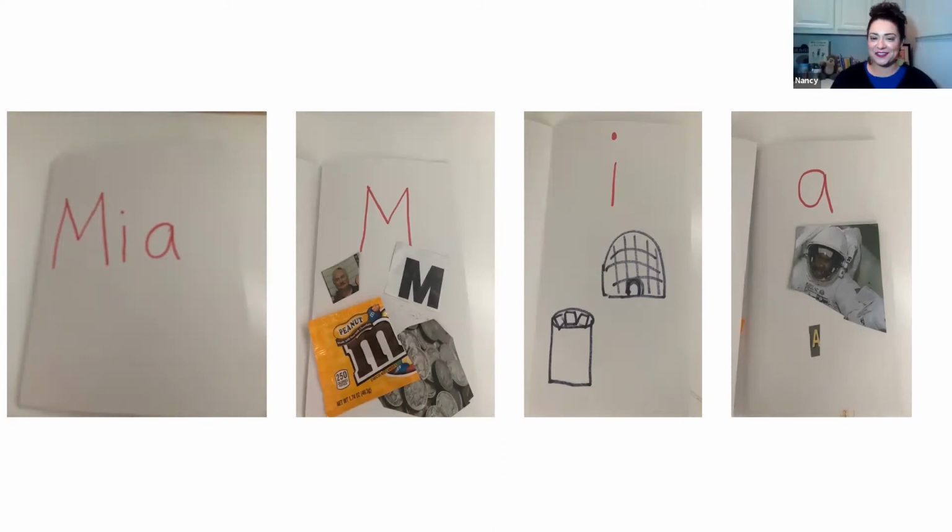And the last page will have the letter A. What things can you find that begin with the letter A? Let me think. Astronaut, maybe a picture of an almond, a picture of the letter A, a picture of someone whose name starts with an A. If they have an Aunt Anna, well, there you go. You have a double whammy, two A's.